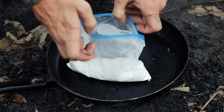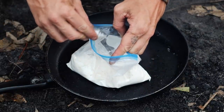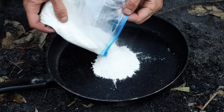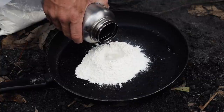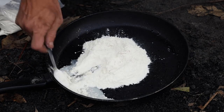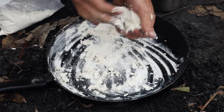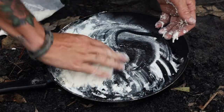Alright, so just got the flour here. I'm just going to add a little bit of salt to this. That around. So let's make a little well. Now I know making tortillas in the bush isn't exactly the cleanest thing in the world, but I thought I'd give it a go because I'm sick of taking bread in the bush and it going stale, or breaking up in your hands when you're going to eat it. So I figured I'd give this a go.